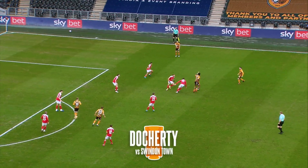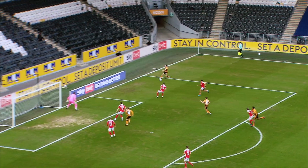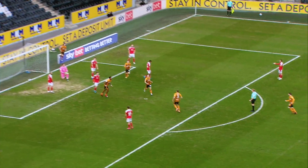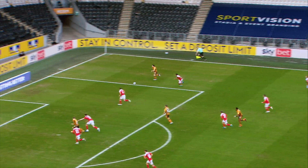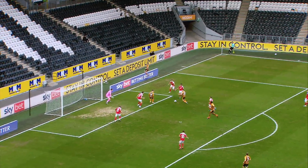Crowley plays it to Wilkes, who has to just turn away from his man. Lydon, ball down the line for Honeyman, into the box, plays it low. Big chance straight away for the Tigers. Hull City take it. Greg Doherty inside the box, lashes home on his right foot. Perfect start for the Tigers. First attack, first goal.